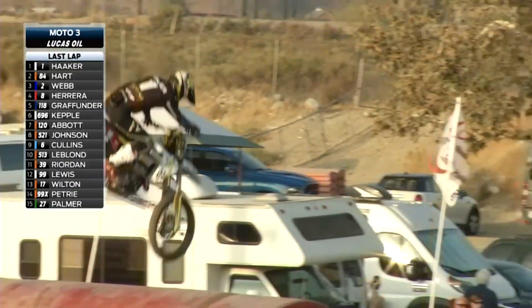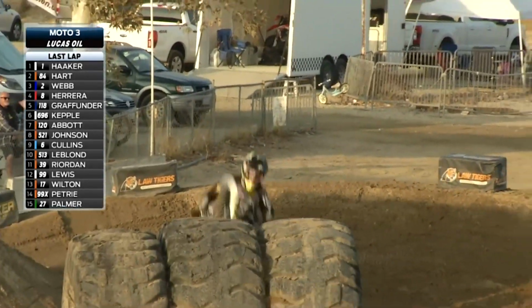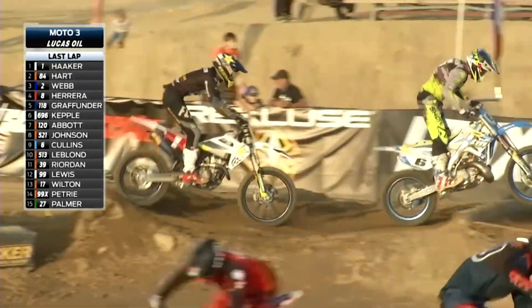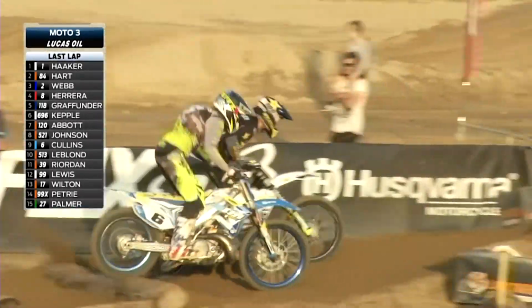And with one lap to go, a podium position for Webb looks likely. A win, not as much. Haker leads the way. Tristan Hart now in second, settling in. And it looks like Colton Haker might be grabbing the overall, and that would be tough for everybody.